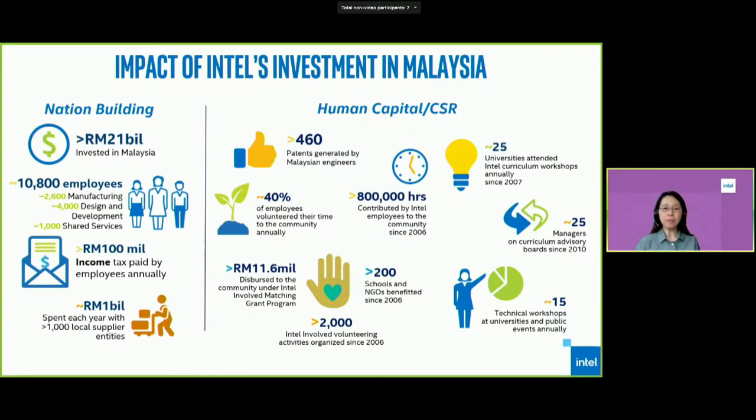Every year there is something happening, and it benefits not only universities. Specifically, if I mean university, it means you, right? And also all the public events that Intel organizes. All right, next.